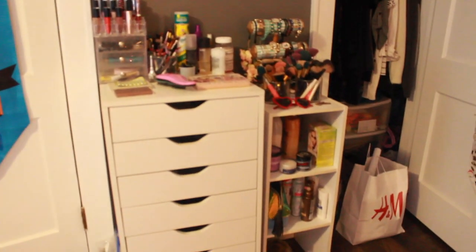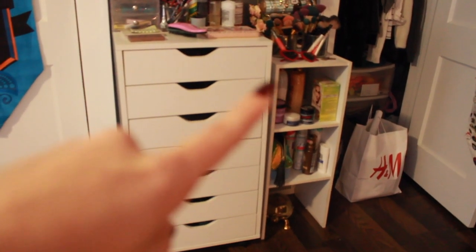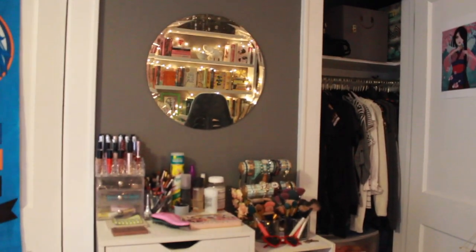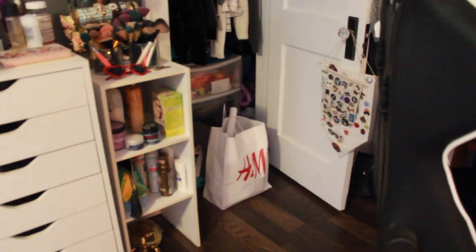Then we have, this is actually my vanity, and this holds all of my makeup. This is kind of hair stuff, perfume, lotion. On top is stuff that I use on the daily and lipsticks, and then some jewelry and some brushes, and then a mirror. And then my closet is literally always a mess and it doesn't get the door closed.